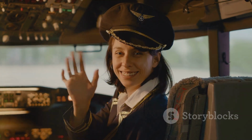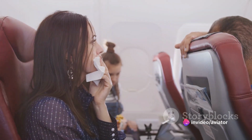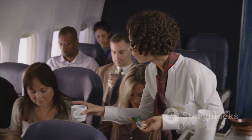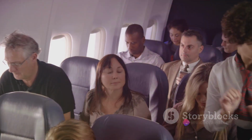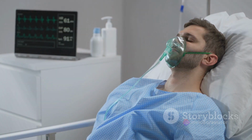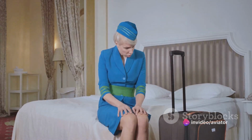Spatial disorientation can mislead pilots into thinking they're flying straight when they're not. This is where reliance on instruments and training come into play. Motion sickness can be a hurdle for some pilots, especially in turbulent conditions. Staying hydrated, avoiding heavy meals, and focusing on the horizon can help manage this. Carbon monoxide poisoning from engine exhaust can impair cognitive function, making regular inspections and proper ventilation crucial. Stress and fatigue can impact decision-making and performance, which is why managing stress and getting adequate rest are vital.